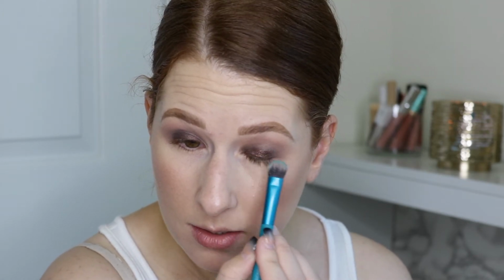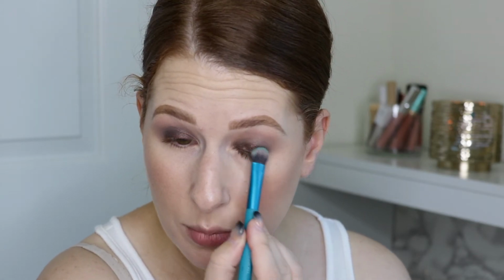I do feel like in blending, a little bit of that duochrome shift kind of gets lost or blended out, so I'm just gonna go in with a little bit more of Goodbye Cruel World, but I'm gonna be very careful to only put that on the lid and just a little bit to bring back that beautiful, beautiful shift. Oh, I'm so obsessed with that shade.